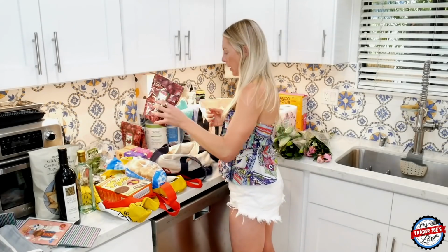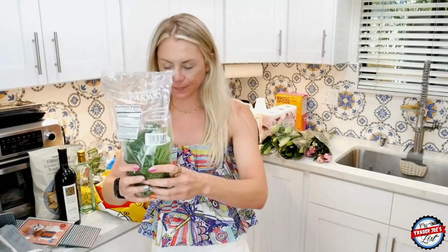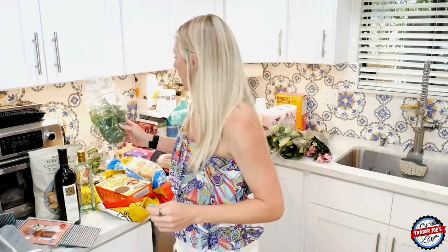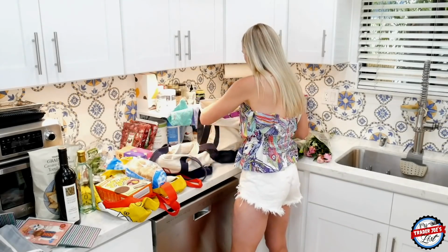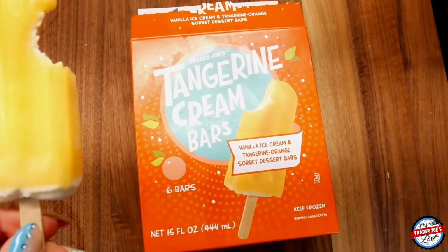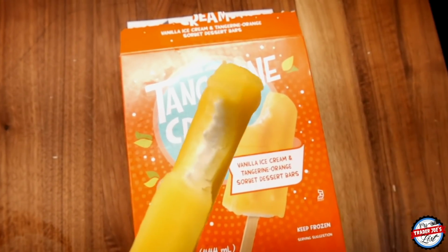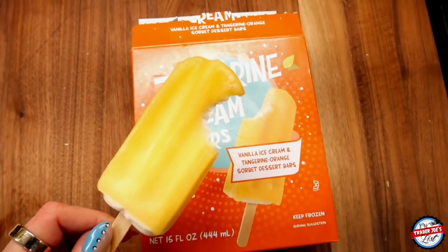Oh, another bag of the strawberries. You know those. I mentioned parsley, that's the bag tag. Parsley for the dip I'm gonna make. I also picked up, ooh, I've been wanting to try these. The Tangerine cream bars. Let's go. I've been waiting for these. It took forever for my store to get these.